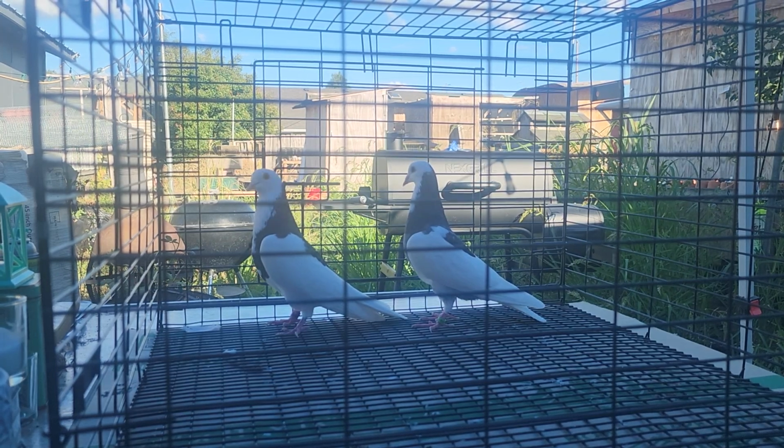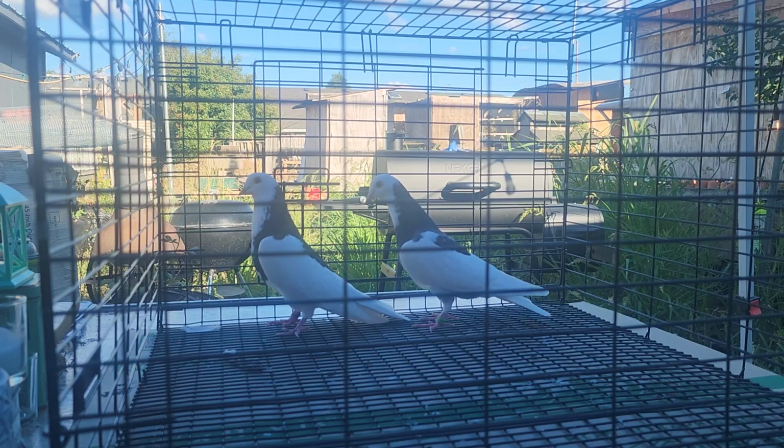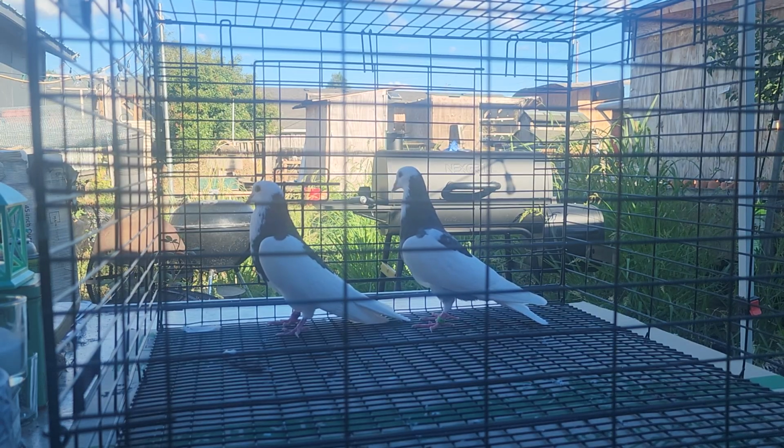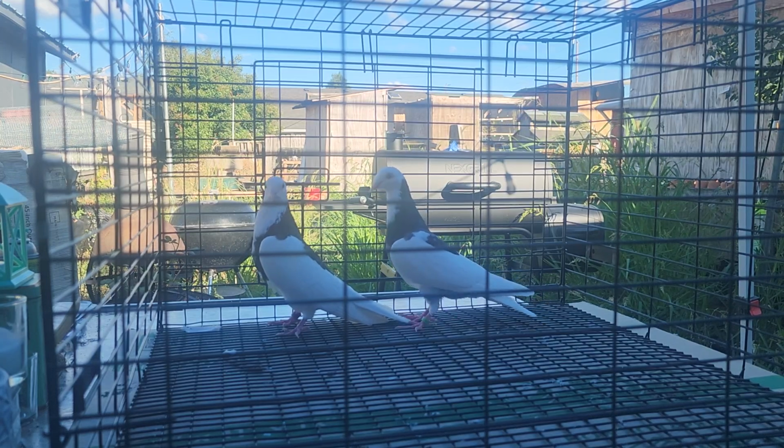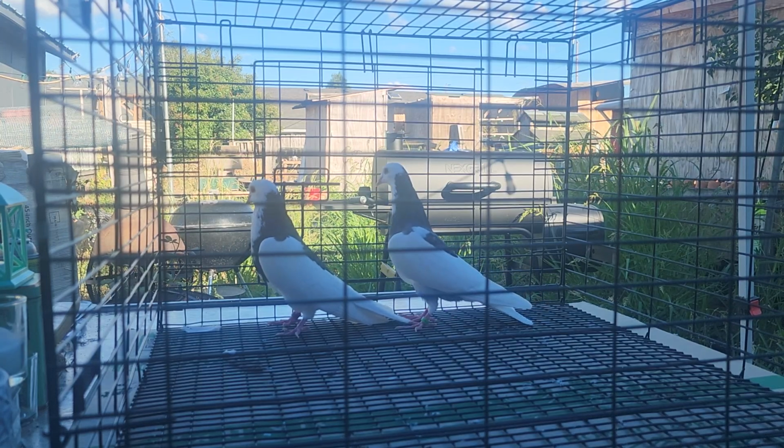So good afternoon, guys. I just wanted to give you a loft update. I figured I would give you at least something to look at while I do so. This is a couple of pure Plona rollers. Very, very old bloodline.